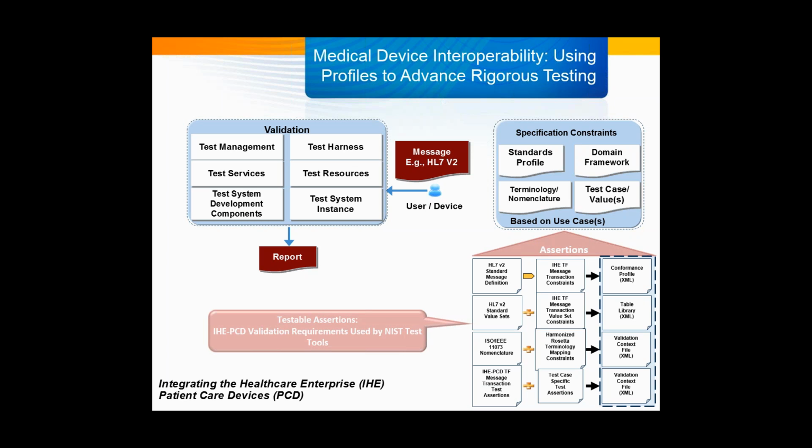And below that, we actually have test cases, which have very specific values. This might be like a blood pressure range or a certain drug or how many milliliters of that drug. At the far right of that bottom corner, you see these files with the dashed lines around them, and that gets fed into our validation services. So we take those testable assertions, we codify them in software, based off the standard, the domain framework, the terminology, and the test cases, and we feed that into our validation. This red message in the middle can be fed into the validation tool, and you immediately get a report out of that that says, yes, your message complies to the standards and specifications, or it doesn't.